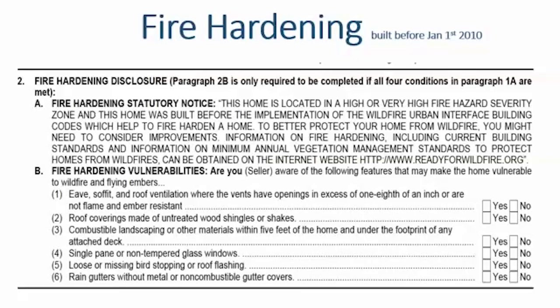So this is the portion we talked about, the structures themselves on homes built before January 1st of 2010. Very good. So every home built prior to January 1st of 2010, or if they gutted it and rebuilt, then after 2010, they're okay. They don't have to fill this out. But anything before, they're going to need to answer these questions.